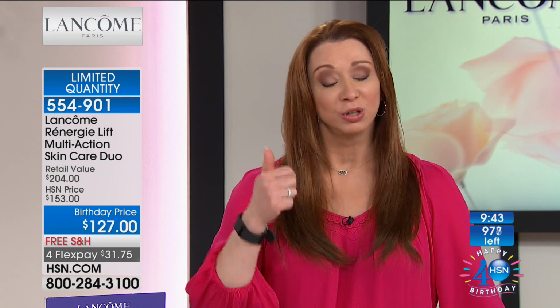The treadmill's hard, the diet's hard. In 4 hours, you look firmer, you look tighter, you look lifted. But here's the rub. Not only do you look firmer, younger, tighter, lifted in 4 hours, it gets better and better and better the longer you use it.